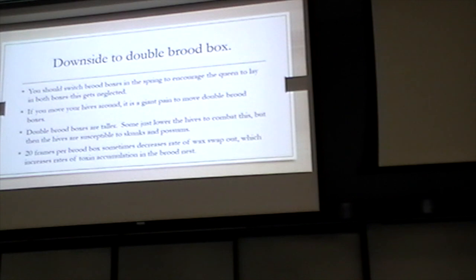Sometimes this decreases your rate of wax swap-out, which increases the rate of toxin accumulation in your wax. When you buy nukes, how many of you have bought nukes, or packages as a club? How often do you get really nice, white, clean wax with your nuke?